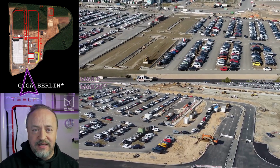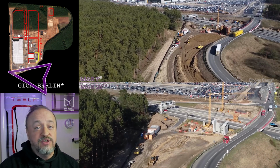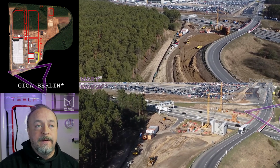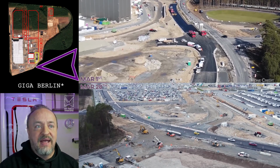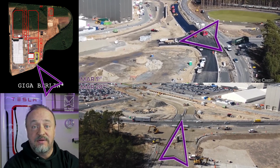The employee parking near the entrance has been reworked significantly. It's enhanced quite a bit. The interchange bridge at the highway has got a lot more work on the east side of it. The road widening is moving quickly and nice. And at the south central, the parking and access areas, they're getting a lot of paving. They're getting a lot of enhancements.